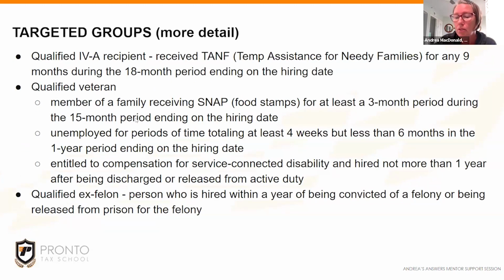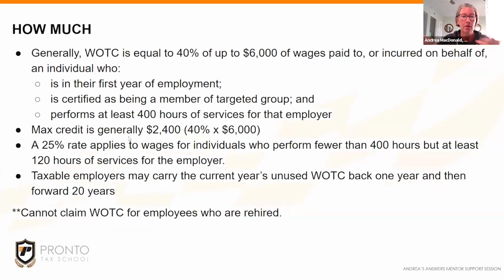So any questions so far? We're burning through this material super quickly, so we'll have time to chat about all kinds of stuff.